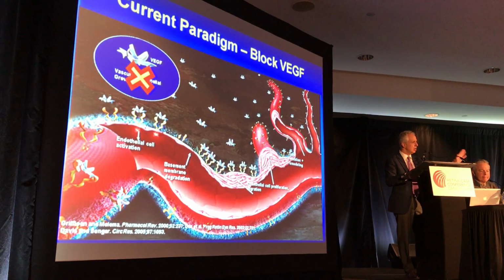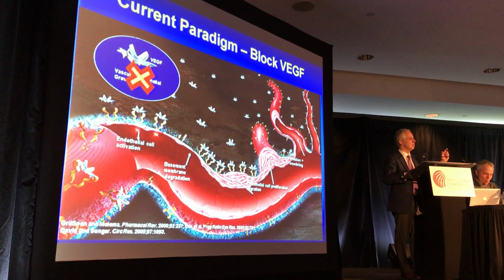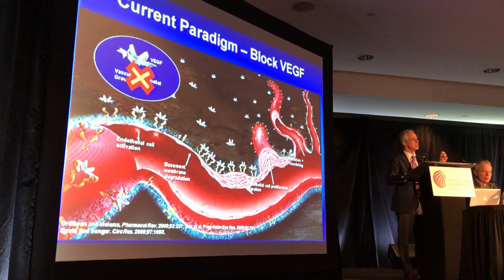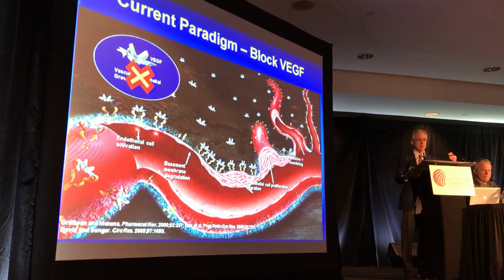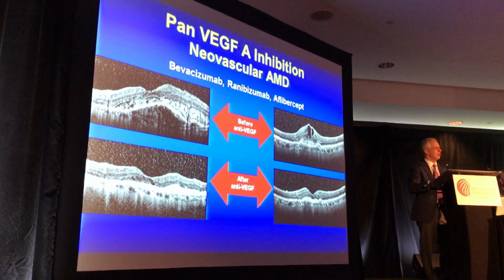But what we do now in clinical practice, of course, is neutralize that diffusible VEGF, preventing its interaction with the VEGF receptor and blocking that process to some degree. In practice, by doing so, we can halt neovascular growth and development. We can't get regression, of course. There's limits to what that can do. Hence, the future, hopefully, is bright with other types of therapies.